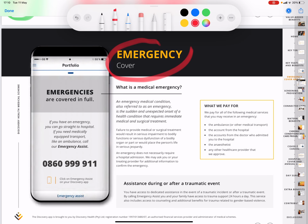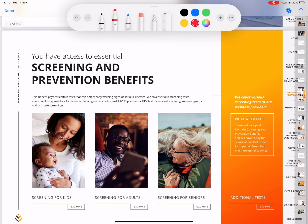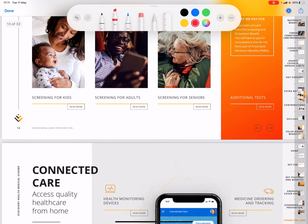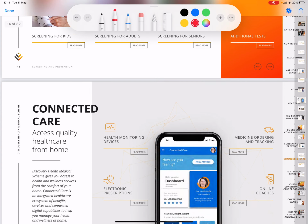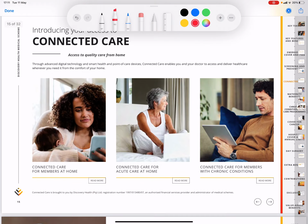All options include emergency cover, and that includes your ambulance services, and they also provide screening and preventative benefits. This is a nice benefit that you can use. It includes things like flu injections, which is absolutely fantastic. Discovery also uses an app called Connected Care, and this is a way that you can engage with a doctor, and it's market-leading technology, so very interesting to have a look at it.